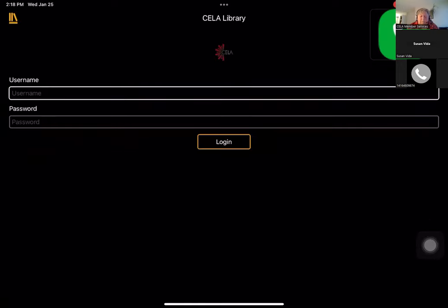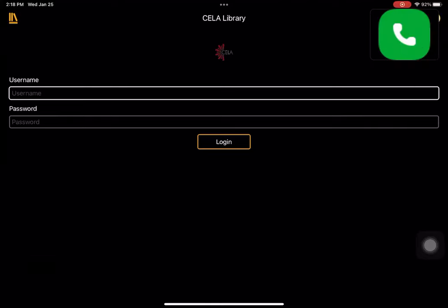Username. Text field. Double tap to edit. CELA Library in EasyReader app. So now what comes up on the screen is the login screen. And the login information that we need to key in here is our CELA 6-digit account number and whatever password we've been using to access the website or the account itself.